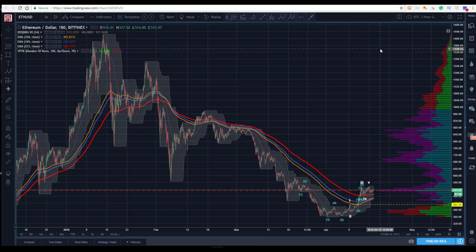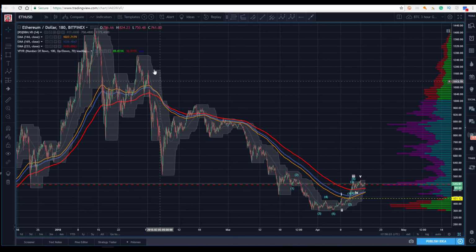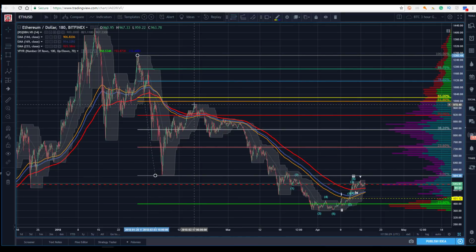So I have up here in front of us now the 3 hour of Ethereum to the dollar. Since I've been through this so many times and we've all looked at it, we all know about this from this swing high. Just to quickly reiterate, here was the front run on the 618. We've come down to and through target, and it looks like we have the potential now for this correction to be over and a new trend to be underway.